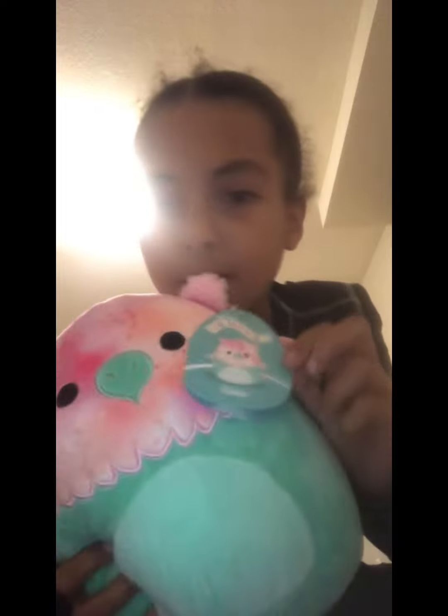Now, I actually got something new, and this is the first thing. I got this ginormous Sqwishmellow. Its name is Hal, and it's really cute. And yeah, I also got this. She likes making vegan food. My mom's basically a vegan, so her name's Gal.